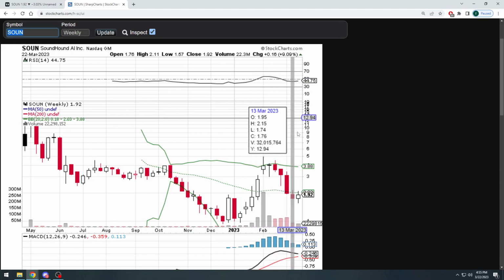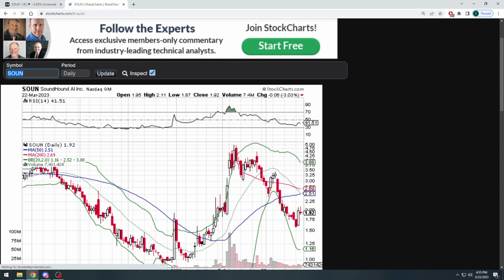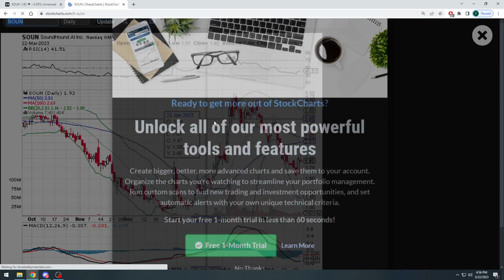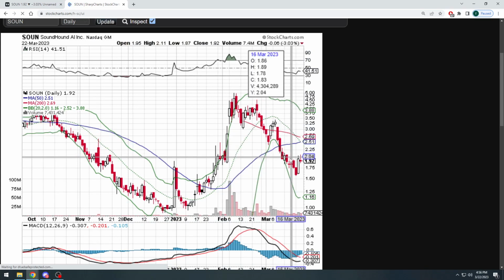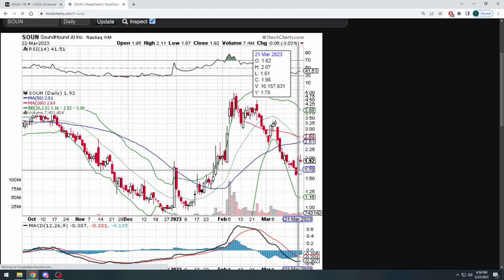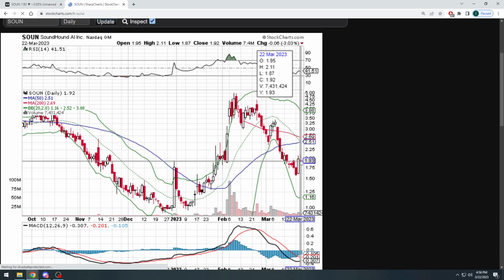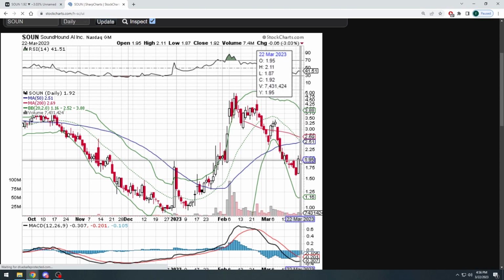MACD isn't showing us too much. We have an RSI sub 45, basically mid-range. Switch over here to the daily, and I wanted to show you guys, again, here is our bottom low, $1.57, boom, massive pop, and then we pulled back. See, right, it hit 2.07. The mid-Bollinger Band on the weekly was 2.03, which we just looked at. So it hit 2.07 and pulled back and closed at $1.98.